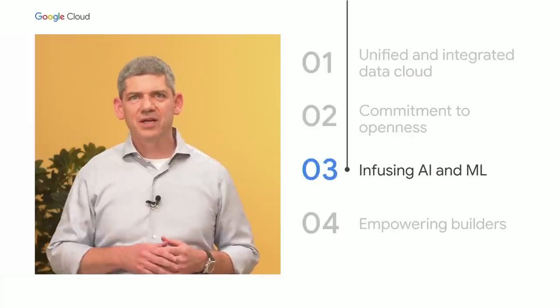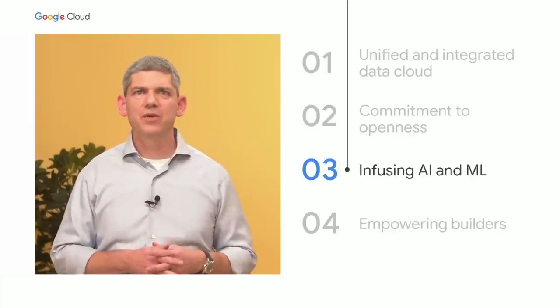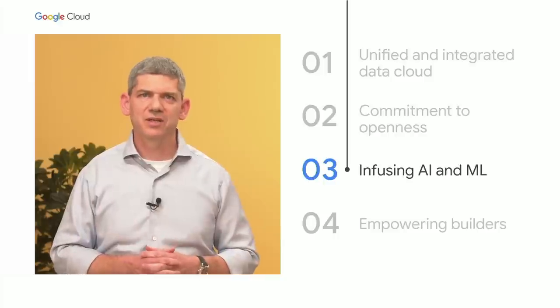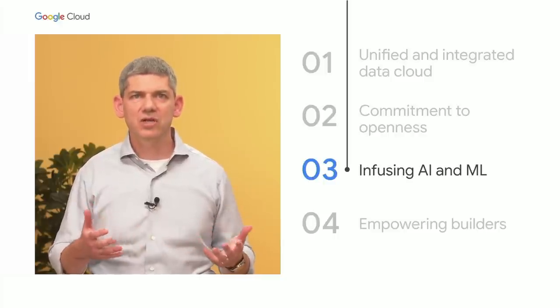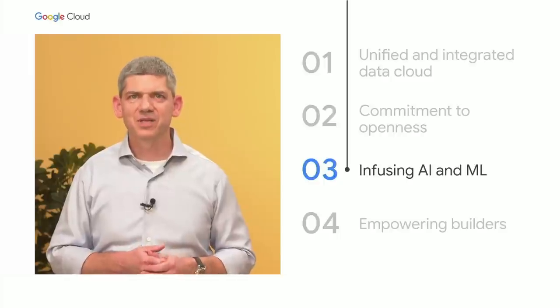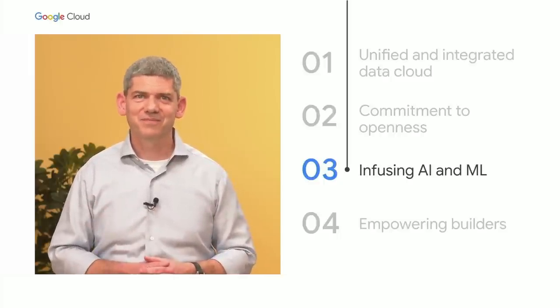The third focus area is around how we are infusing AI and ML across data-driven workloads. We use AI and ML across our database technologies to make our services more intelligent. Capabilities such as Cloud SQL cost recommenders and AlloyDB autopilot enable DBAs and DevOps teams to manage performance and capacity for large fleets of databases. In addition to infusing AI and ML into our databases, we're providing integration with Vertex AI, our AI and ML platform, to enable model inferencing directly within the database transaction.